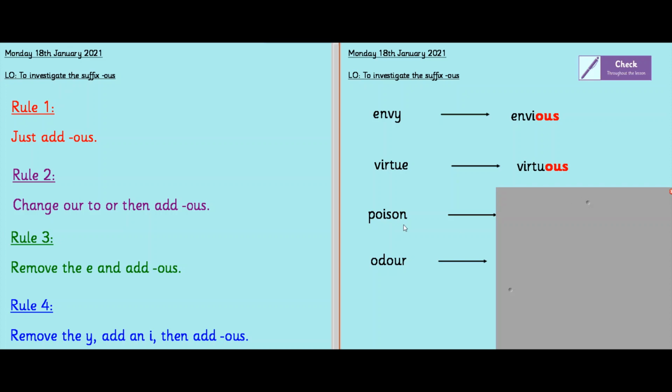The next one was poison. So all we have to do here is to follow rule 1. We simply add the suffix ous to make poisonous. And finally, we have got the word odour. So this one we have to follow rule 2. We change the our to an or and then we add ous. So odour becomes odorous.